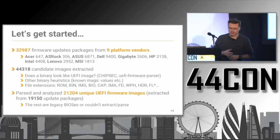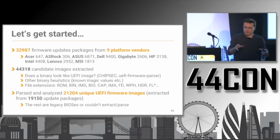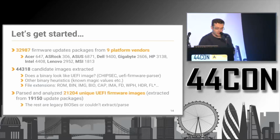But we also applied some other things because sometimes extensions are not enough, so we applied some basic heuristics, looked for known magic values, and looked whether the image looks like a UEFI. For example, it has some FVH, firmware volume, signatures, and so on. Then after that filtering, we got 21,000 unique UEFI firmware images. There were duplicates, so that's why the number is lower. So 21,000 unique UEFI images. We parsed them, analyzed them. The rest of the images were also legacy BIOSes.